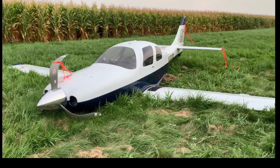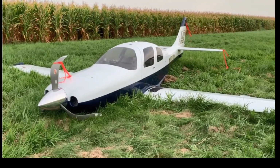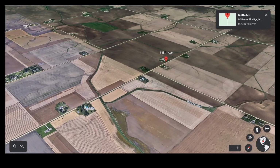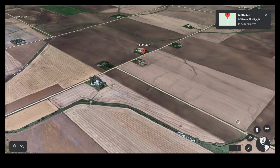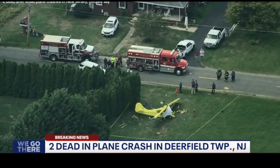Some news coming from pilot Jerry Coussens, and the two on board had no injuries, as he said. This was in Eldridge, Iowa, and the pilot's been flying for 30 years and has 1,400 hours of flight time, and you can see the open field, a lot of options for him. So it's always good to learn from the pilots because sadly we don't always get the chance. So thank you, Jerry, for that interview.